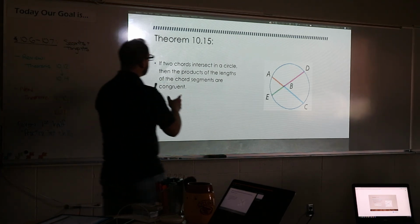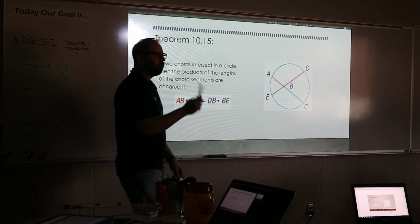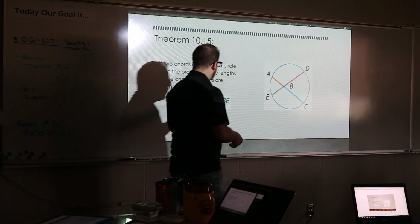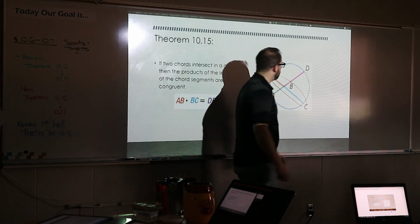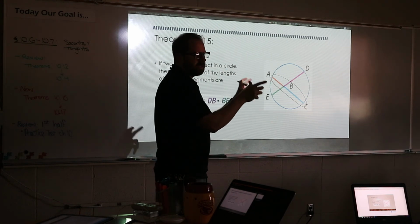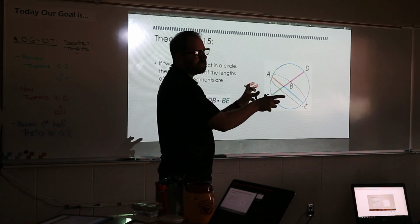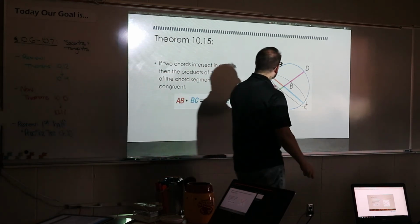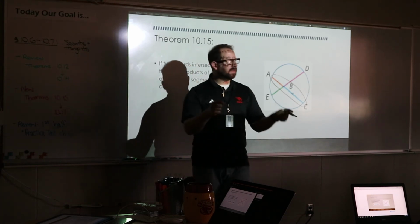So what this theorem says, and this is the formula that you should see on your paper, is you pick one of the chords. So the one that they picked, this chord right here. Does everyone see that it's made of two distinct segments, that chord is? It's made of the AB stick and the BC stick. These two sticks are obviously different lengths. But all you have to do is multiply the numbers together.